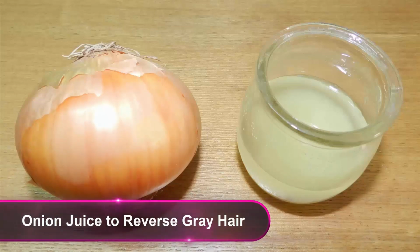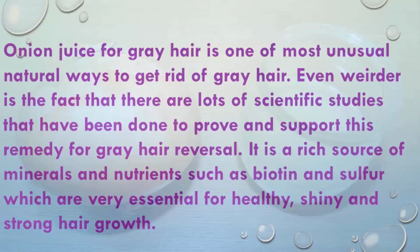Onion juice remedy for gray hair and white hair. Onion juice for gray hair is one of the most unusual natural ways to get rid of gray hair. Even weirder is the fact that there are lots of scientific studies that have been done to prove and support this remedy for gray hair reversal. It is a rich source of minerals and nutrients such as biotin and sulfur, which are very essential for healthy, shiny, and strong hair growth.